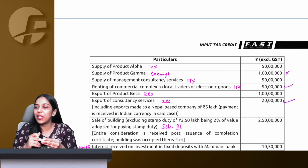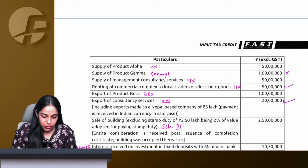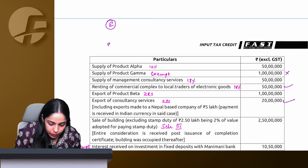Chalo, I'm just not able to write only because of this. How are we going to manage? Let us see. Chalo. E and F.